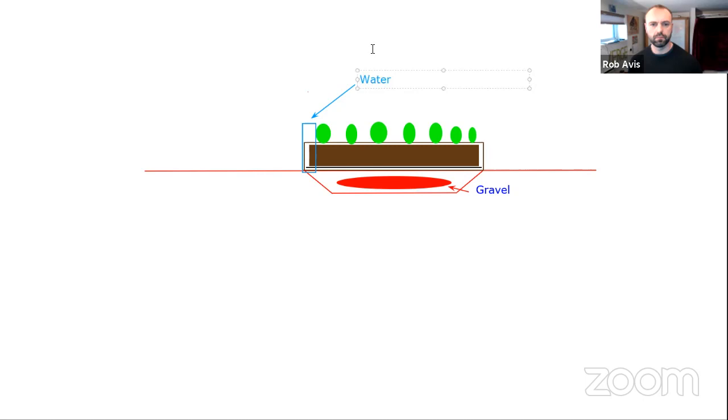And then we would also need to have an overflow right over here. Now, it's really important when you're building an in-ground wicking bed that the water over on this side actually has somewhere to go. Otherwise, you can end up creating a huge, nasty mess when this thing actually overflows because the water can just end up pooling here.